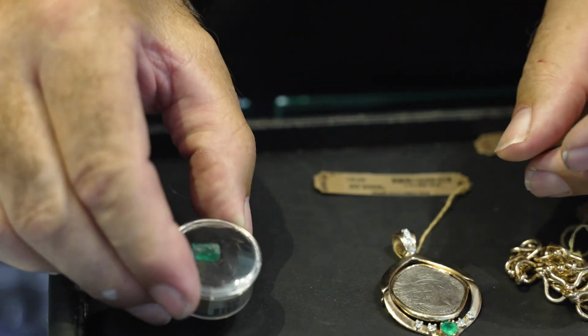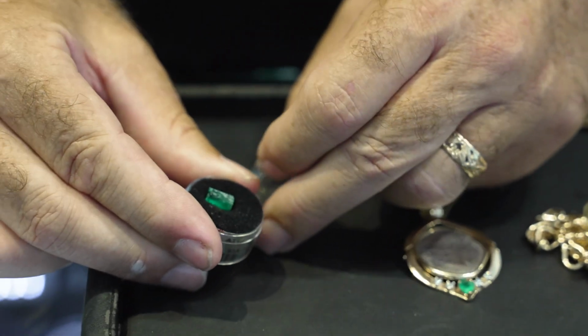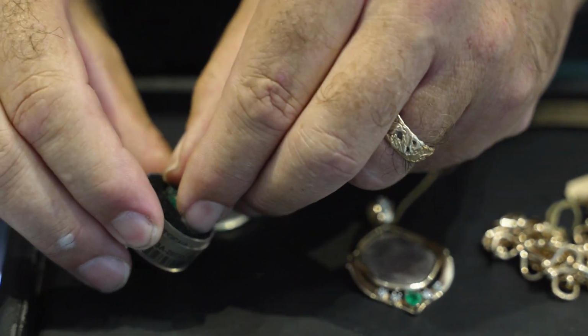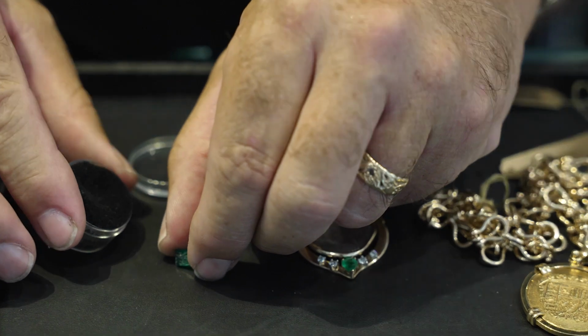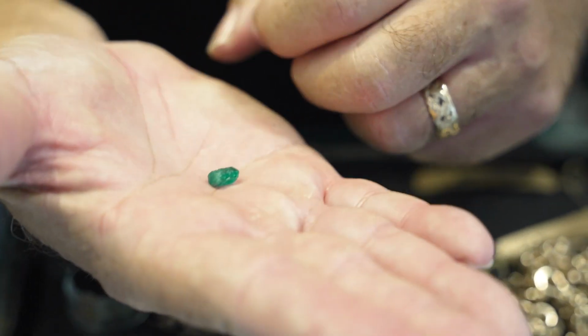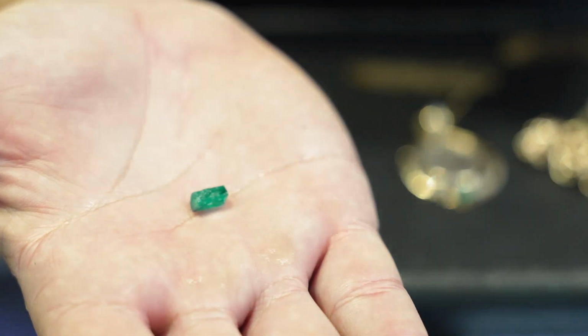This is an actual emerald from the Atocha. There are roughly 60 pounds of these emeralds still left out there to be found. That's one of the reasons why we're still out surveying on the Huntress. So these are some of the finest emeralds in existence. So they're uncut just the way they came out of the mine.